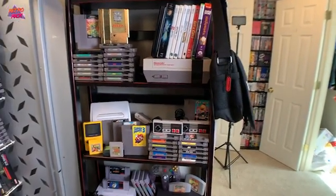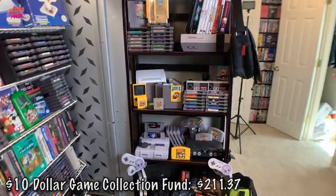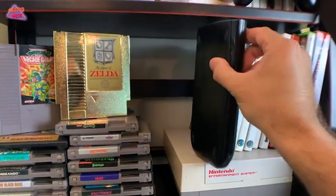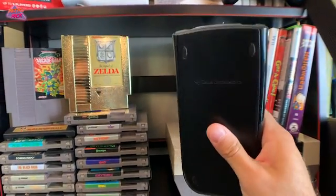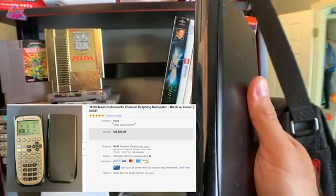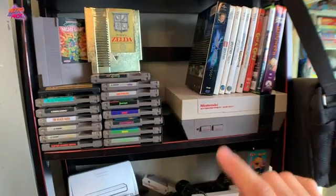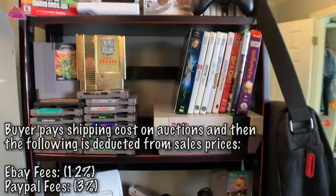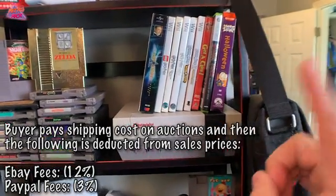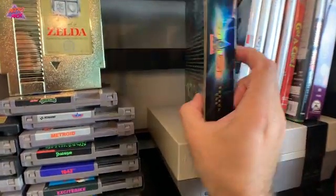I think we ended up last week with around $200 in the game fund, and we've sold some more things, so let's get into the sales. We sold the calculator for around $29, $30. I don't know exactly. It's the TI-89. Picked that up for $6 and sold it for $30. And remember, guys, I always deduct 15% for eBay fees and PayPal fees, shipping supply fees, and the buyer always pays shipping. So I will show you what we actually get to net from all these sales.